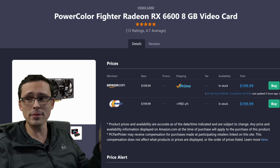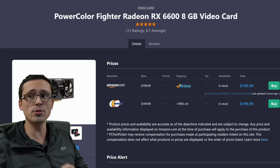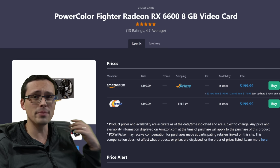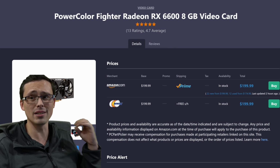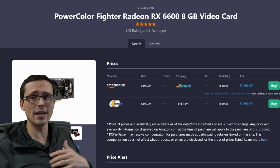My initial recommendation is, if you're buying a new graphics card, spend at least $200 to get an RX 6600. Anything below this point is kind of diminishing returns on the value you're saving. You're saving a few dollars but losing a lot of performance, and the RX 6600 can still play most modern games at somewhat reasonable settings on a 1080p display.